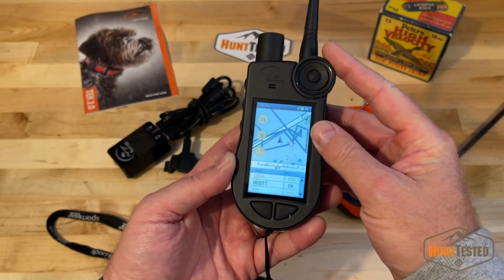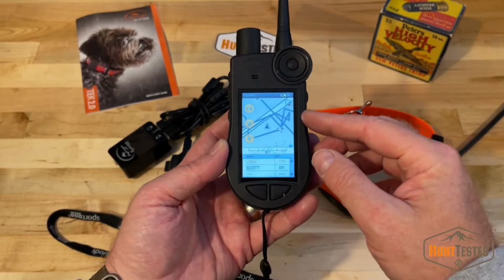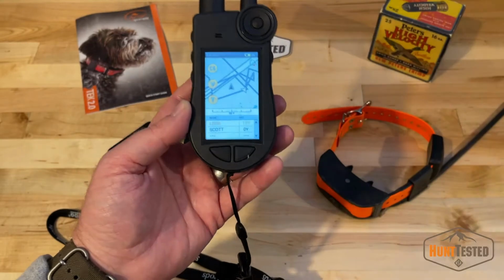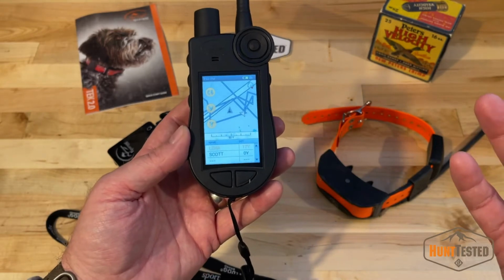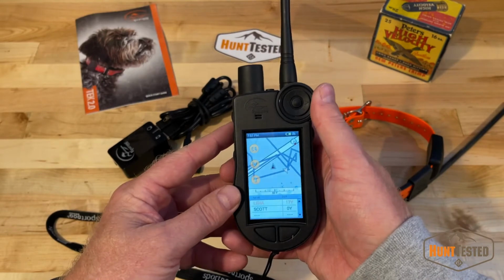I really like this for peace of mind. If my dog would get caught in a trap or what have you, I'm using this multiple times a day when I'm hunting and I just happen to lose sight of my dog. And with my Brittany, if I turn my head, she's off to the races and she's gone. So this is a really nice feature.